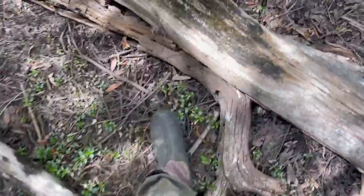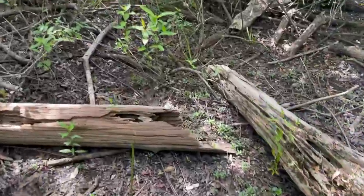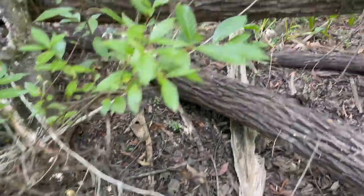So this whole area would normally be underwater. And now you can just walk right through it. It's pretty crazy. All these fallen trees are usually submerged.